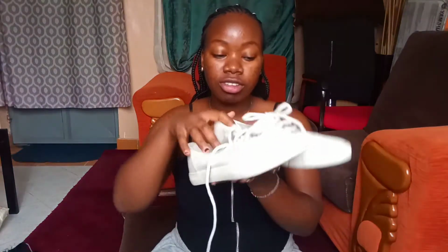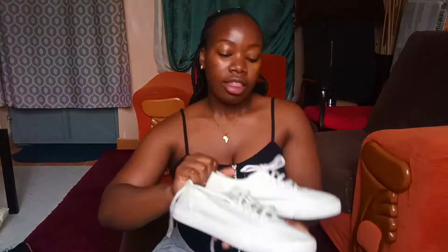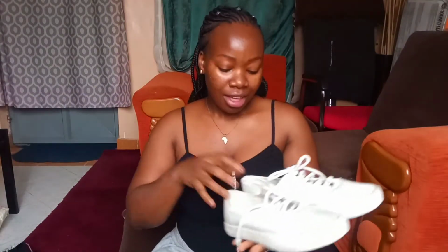So I want to show you all the pieces that I got from Gikomba. The first shoe I got are these white rubber shoes. They're really cute. They're new. These are my mom's. She's already bought them. Yeah. The first shoe. The second shoe I got are these sneakers.